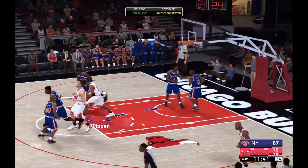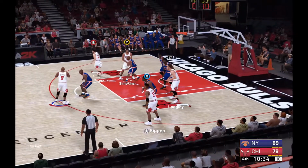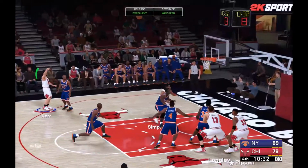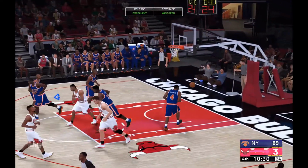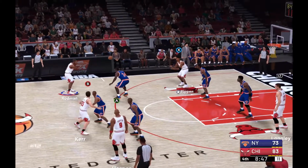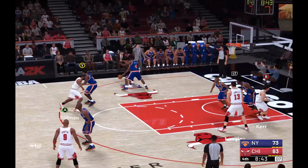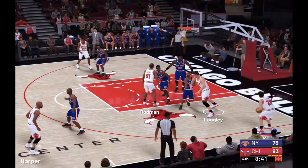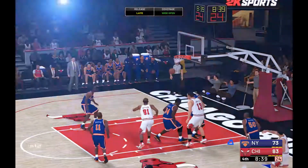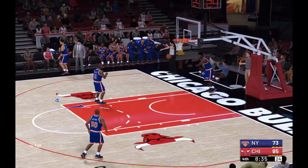Make it 5 for 10 with him in that bucket. Harper against Harper. And there's the pass to Kerr. Another 3 for Chicago. And piling on to the pass to Pippen. Pass to Kerr. Plenty of space. The shot's good on the assist by Pippen. Pippen's got 6 assists in the game.